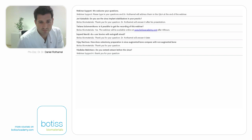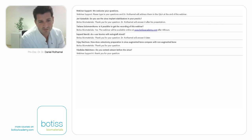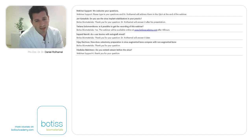Another question: how do you manage nose bleeding post-sinus augmentation? A question by Vijay Raichura. We're performing a lot of sinus grafting procedures, and massive nose bleeding was not seen within the last 7 years. Of course, we have the possibility to put some tissue into the nose to stop it. That would be one option, but we never had to do it.